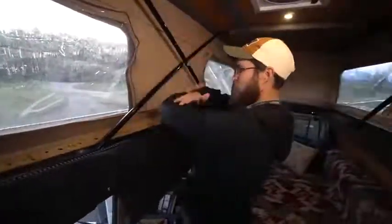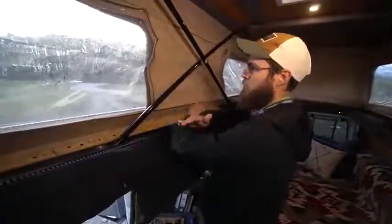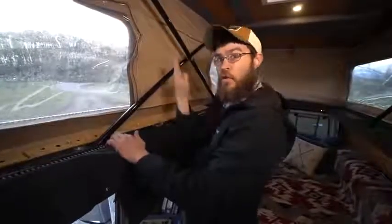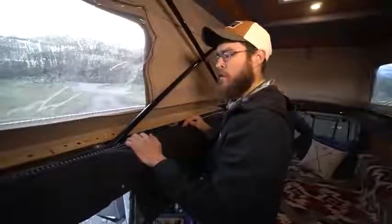These scissor bars come down, and it preloads the spring to aid you in popping it up, and it's supposed to spring it all the way up. However, with the added weight of solar panels on top, it doesn't work quite as well as I'd hoped.